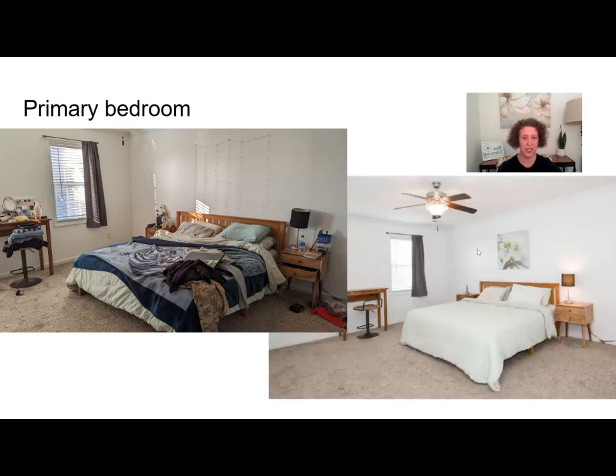And this is what it looks like after. So this little table was cleaned up. Now they didn't take down the curtain. I would have, but you know what? That's perfectly fine. But we just added a nice piece of artwork over the bed. The bedding was changed to a lighter color. We fixed the pillows, cleaned up everything off the nightstand here, and it's perfectly fine.